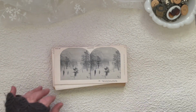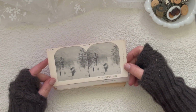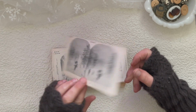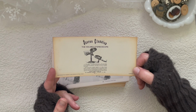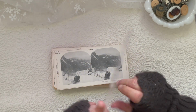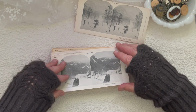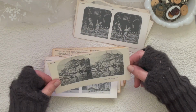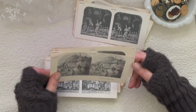Okay, and then I found a whole slew of these stereoscopes. Now, these are not original stereoscopes. These are reproductions, but it's still a vintage reproduction. It's from 1978. And these are fabulous. Look at this. There's Christmas. I mean, this will be great for any kind of Civil War. Ooh, I don't want that one.